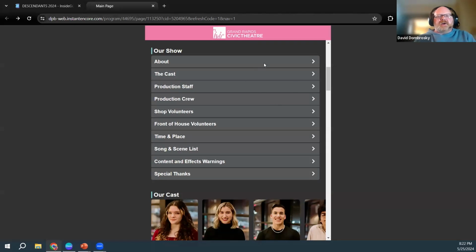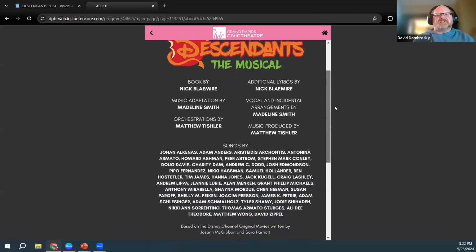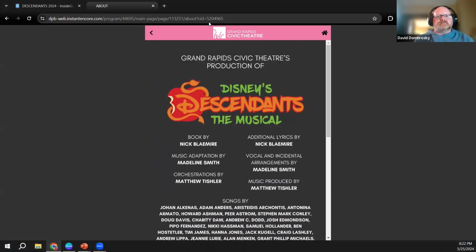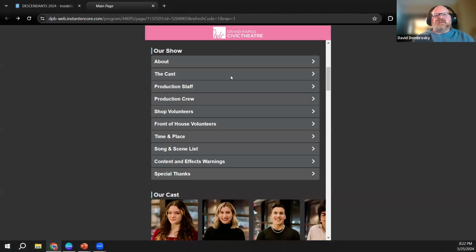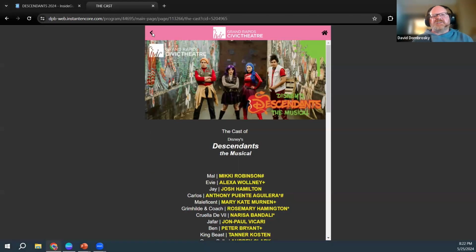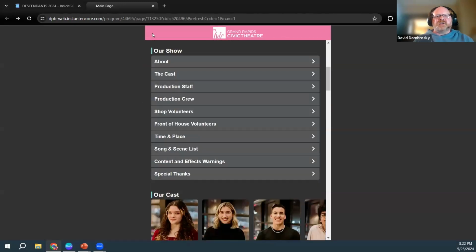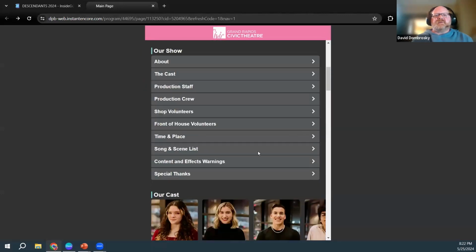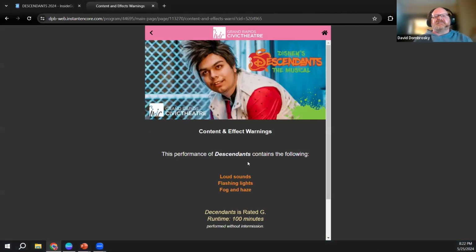So if we go into the About area, that's where we're going to see the credits. And you can see that you can do them in any particular format style that you need to. You can see the cast listing here, and they keep their cast bios in a separate area, which we'll see in a few moments. Here we've got production staff, production crew listing, shop volunteers, front of house volunteers, time and place with a synopsis. We have song and scene list. We have our content and effects warning. I love how they tell the rating here and the runtime. And they let us know it's performed without intermission. That's great.